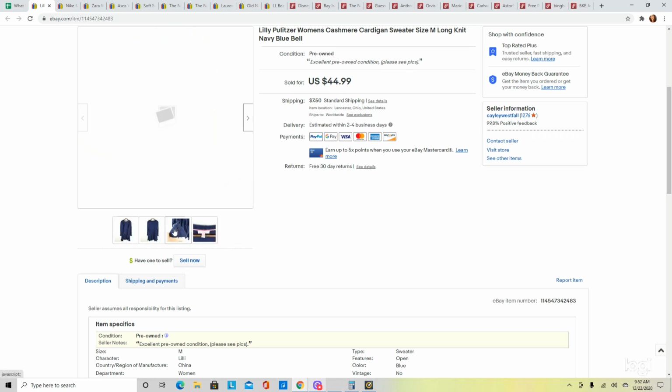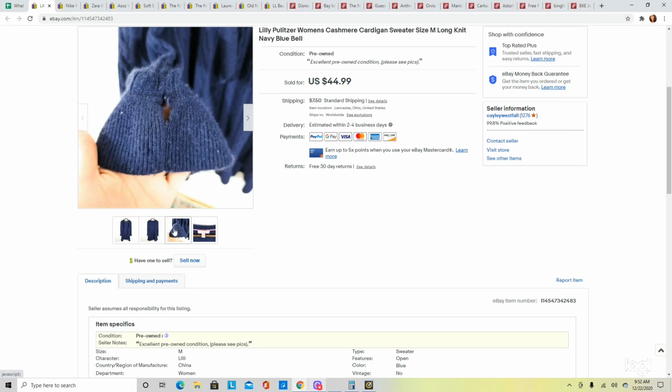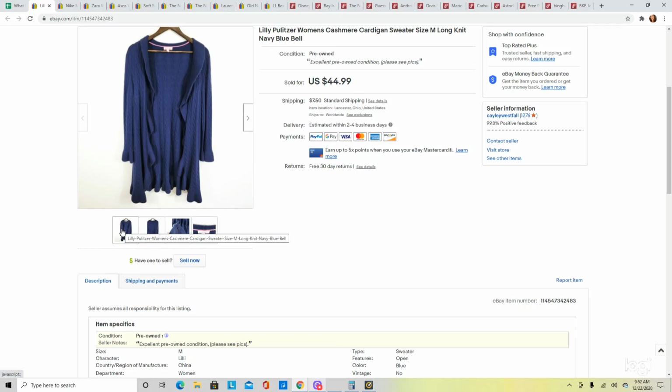Now I did notice this hole while I was at the thrift store. It was along the seam, so I think it is repairable, but I am not a good enough seamstress to do something like that. I decided to go ahead and pick it up anyways because even with that small hole, which I did think was repairable, it was a really, really great item. And had this not had the hole, I probably would have sold it for closer to $70 or $80. But because of the hole, I went ahead and listed it low, knowing I was still going to get a good profit. So I have this listed for $44.99. I sent out offers to watchers, and it ended up selling for $40.49.